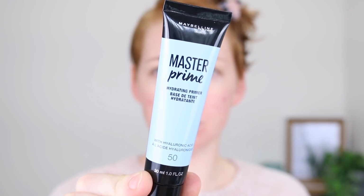Alright, so starting off with primer, I have been loving this Master Prime Hydrating Primer by Maybelline. As you would know, I'm usually more into anti-redness primers just to dull down the situation, but because we are in winter in Australia at the moment, I've been loving this hydrating primer. It just gives a nice boost of hydration to the skin and it leaves it feeling really smooth and soft.